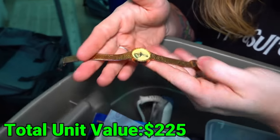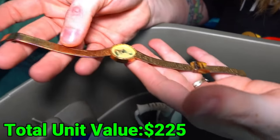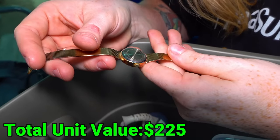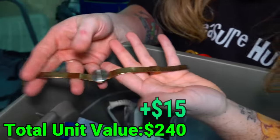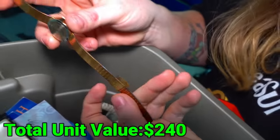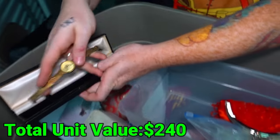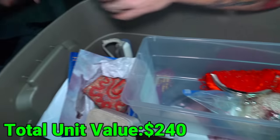All right, let's see. Is it marked with anything? So it has like Egyptian writing on the band. Yeah. The back just says Swiss part, assembled in Hong Kong, stainless steel back. Dang it, what about that? Down here says stainless steel Hong Kong. Dang it. Yeah, so there's no other markings on there besides that Hong Kong stainless steel. Definitely nice. We'll definitely set it aside.